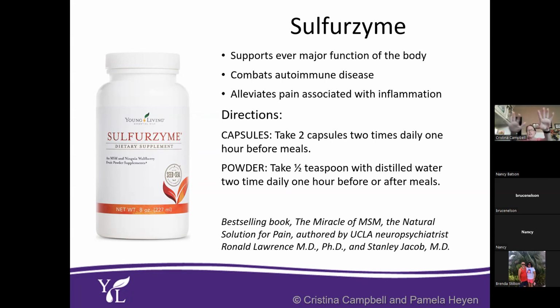I mean, if you listen to this entire nervous system class, having a healthy nervous system class, and you did nothing but choose one thing to do better, I would take sulfurzyme. Honestly, I would take sulfurzyme. And I would take sulfurzyme for anything that's going on in your body. If you're anywhere around my age, you better be taking sulfurzyme.